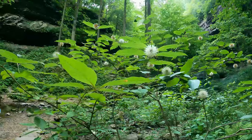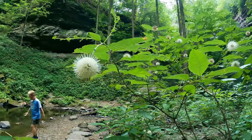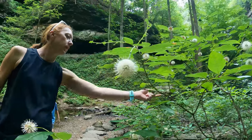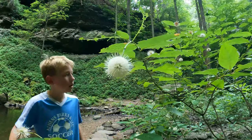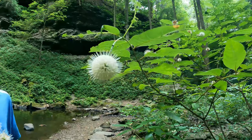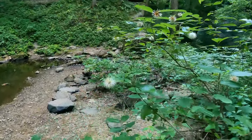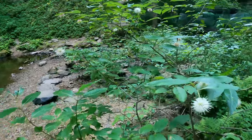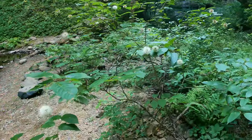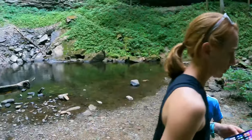All right, now this is beautiful. Look at that little fuzzball thing. You don't know what it is, Beth? Mm-mm. There's a little bee on it. All right, so if you know what this is, put it down in the comments. Help us out. It smells beautiful. Yes, it is. The bees like it. I have never seen that anywhere else, or I just didn't know I was looking at it. Maybe it only lives in Tennessee. Tennessee fuzzball.